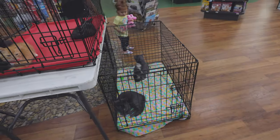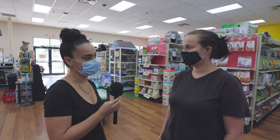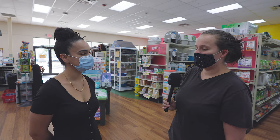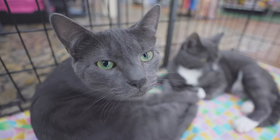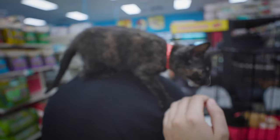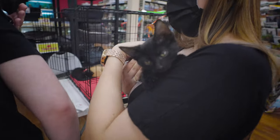Here we go. Alright, so what can people do if they come across a feral cat in their yard? What is the best advice for somebody? If there is a cat outside, it's totally up to you and your situation, your circumstances, if you want to feed them, if you want to see if they have the ear tip. Because typically if they have the ear tip, it means that they've already been fixed and vaccinated.